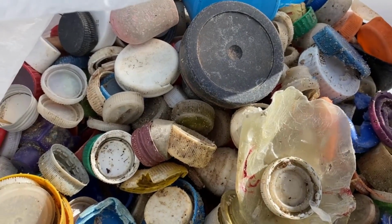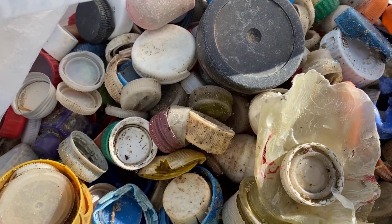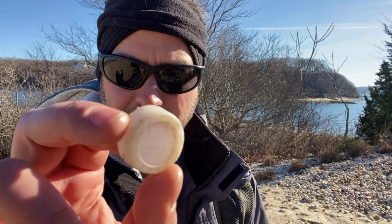And some of these you're probably familiar with. You've probably seen them either in beach cleaning, your adventures of your own, or just going to any beach in general. And they're quite common. So obviously some of the most common ones are just water bottle caps. Obviously there's a lot of water bottles to find out here too, so those are great to clean up.